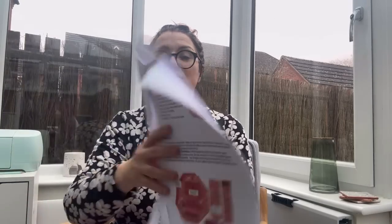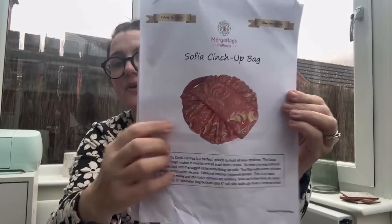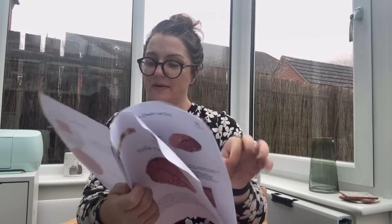Now, I threatened at Christmas to make my daughters some of these makeup bags that open out into a mat and then you can cinch it back up. And I've got the pattern. It's called the Sofia Cinch Up Bag. So it looks like that closed up, and then it opens up. Oh, I don't know if I've got a picture of it open, have I? Yeah, it opens up like this at the bottom. So you can see all your makeup without getting it all out, and then just cinch it back up.